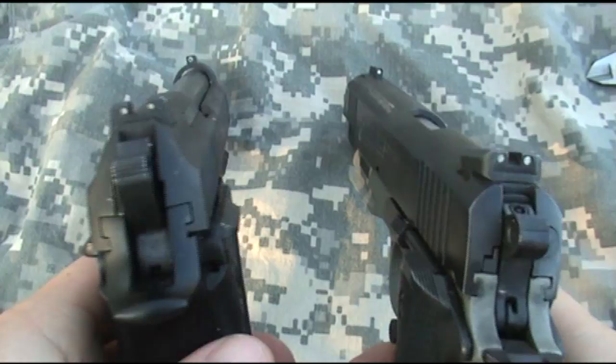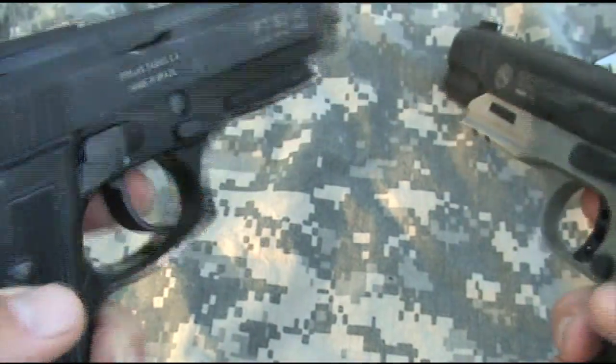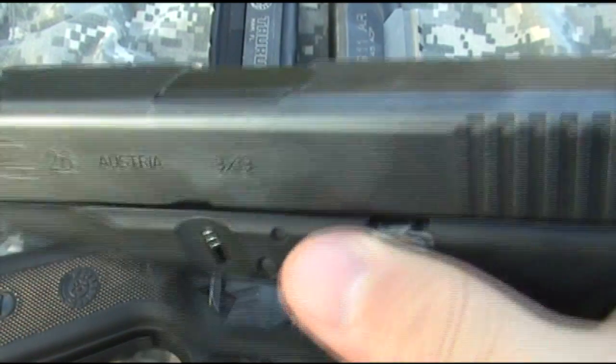So, .45 versus 9, which one am I taking? Well, it depends on who's carrying my ammo. If I'm carrying it, I'm packing this dude right here or something along this line. Or actually, how about a Glock 26?